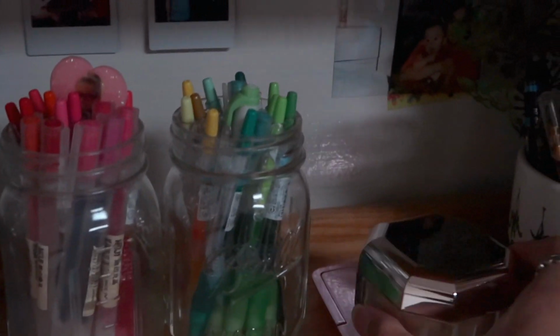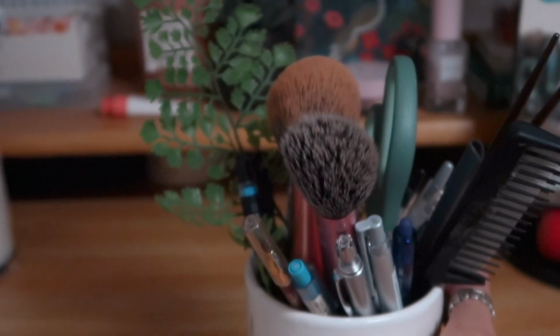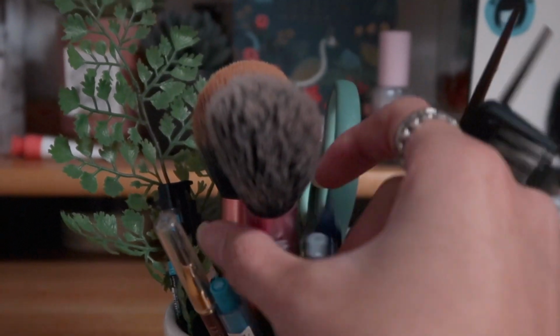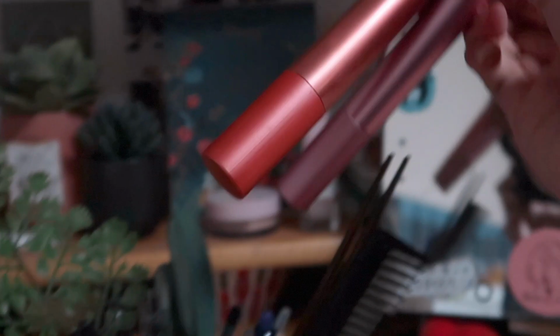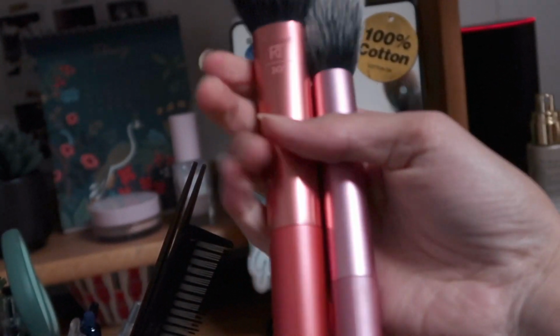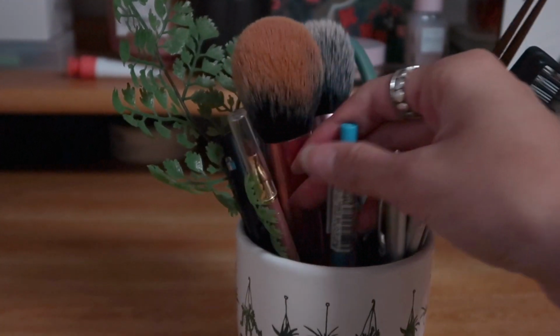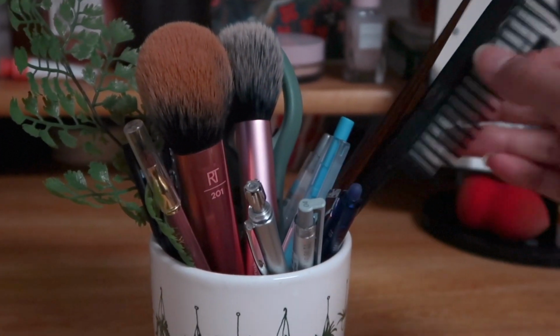The next thing I have is this really cute mug from Urban Outfitters. I put all my pens and all my brushes and combs and everything in here. This is basically the mug where I put everything I normally use on the daily. So I have my 2 powder brushes from Real Techniques, and I have my comb and a few little knickknacks.